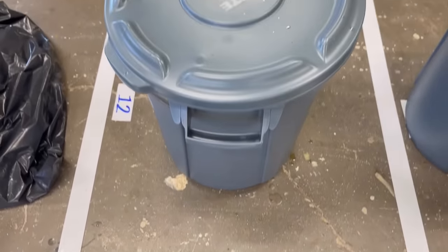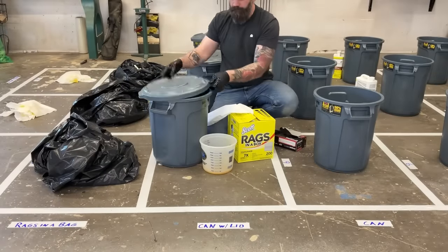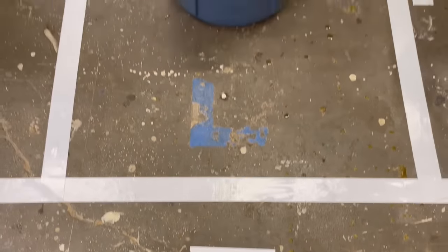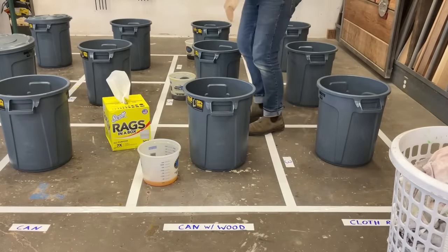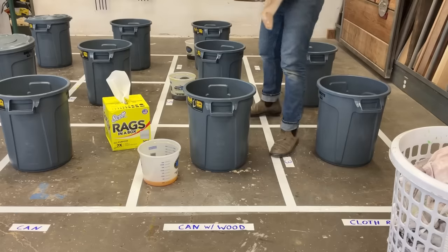The third row is a garbage can. Now this is the most common garbage can used in shops across America, and for this scenario we're going to put a lid on top. Inside is just oil-soaked rags. In the fourth row it's the exact same thing, but this time no lid. In the fifth row I tried to recreate a more accurate representation of a garbage can in an actual working wood shop.